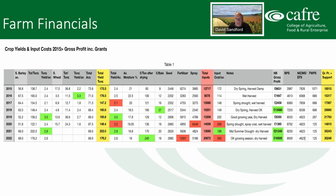Just a few little notes about the type of year it was, as the climate, and then these are gross profit figures. So this is not a calculation of that, but these numbers are all in that. So this is gross profit, really gross margin, but it's pretty well everything. All my contractor charges are in that, my diesel and everything. The only things not in are probably depreciation and bank charges and things like that.